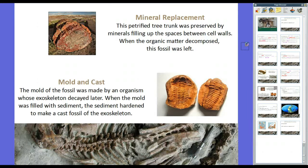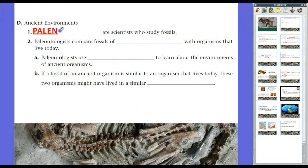Okay, so well, who exactly are the people who study these? Well, paleontologists are scientists who study fossils. Once upon a time, when I was like 5, I wanted to become a paleontologist. I read books on dinosaurs, and I thought dinosaurs were the neatest thing ever.